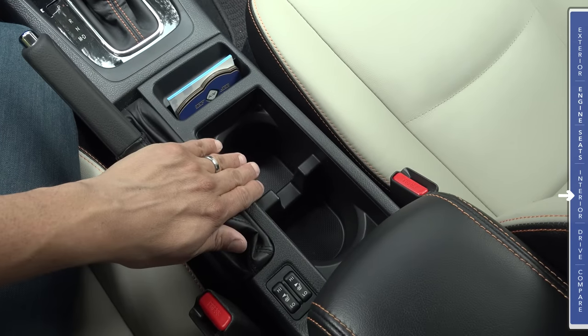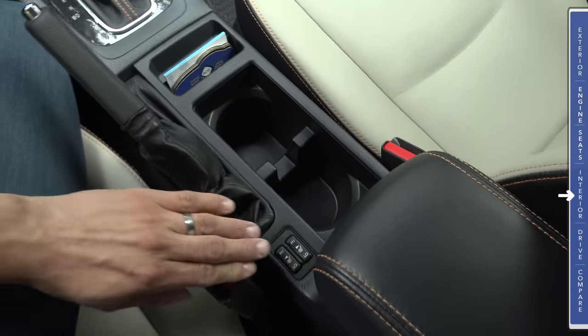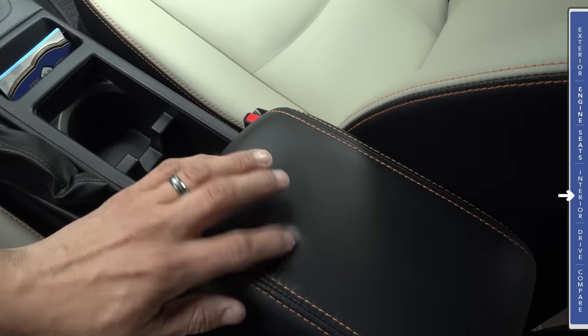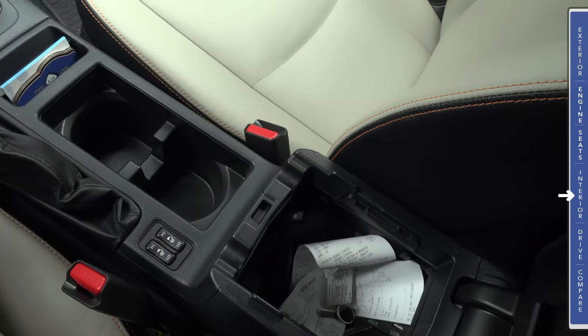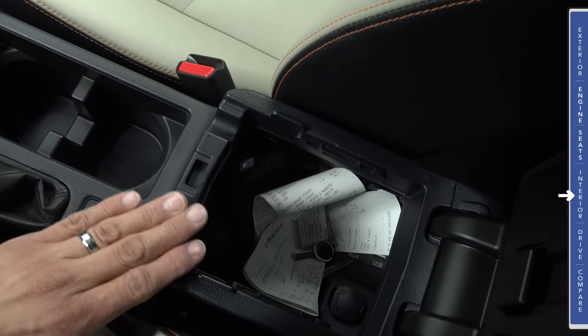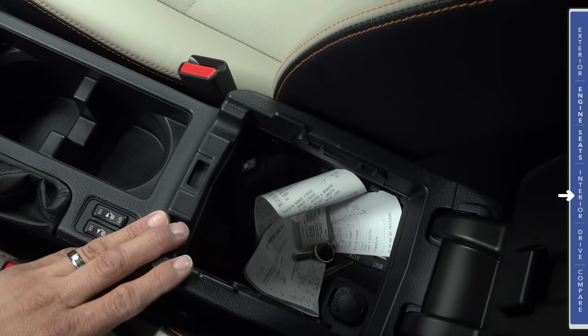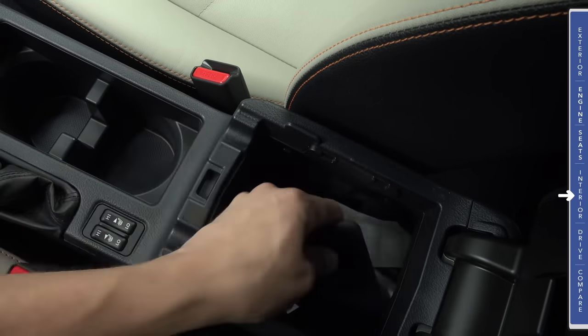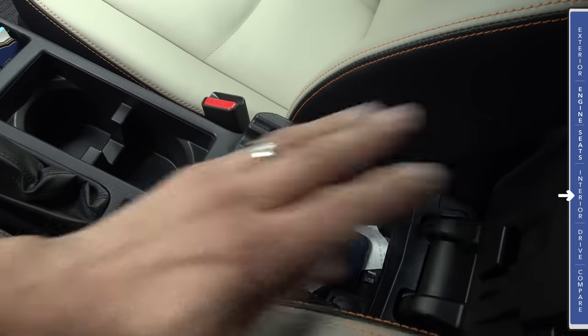2 very large cup holders right here. The divider is not removable. And you'll find the controls for the heated seats right over here on the driver's side. We have a softly padded center armrest that opens to reveal a moderately sized storage cubby. Keep in mind there is a transmission and portions of the drivetrain under the center console. So this is not as deep as you find in some. However, you can still put phones, wallets, that sort of thing very easily inside.